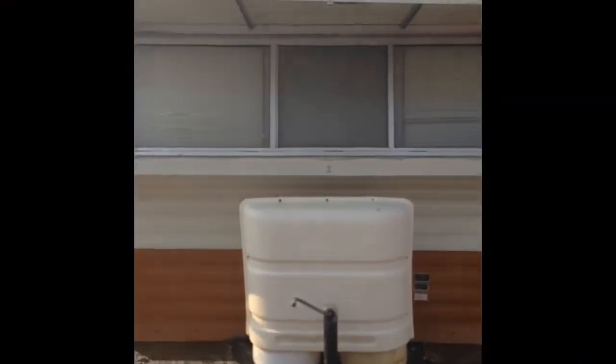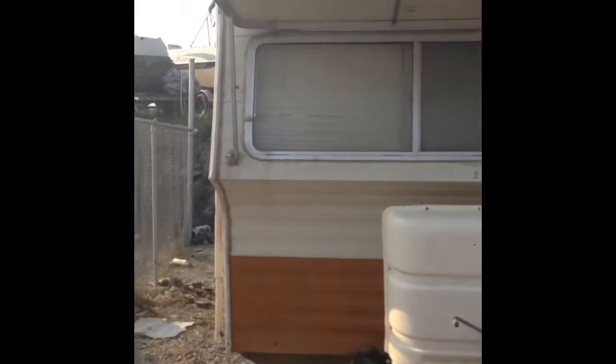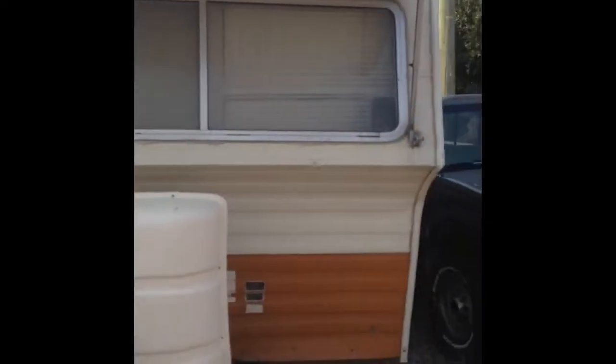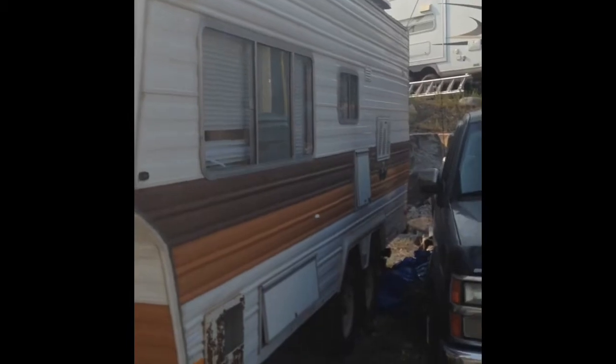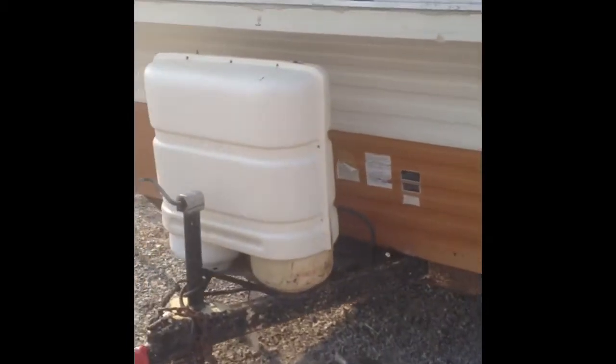1977 Skyline trailer. I don't know what the model is. Something says Al Jew or some kind of Al Jolson something or other. I don't know. I'll show you anyway. This is what it looks like, folks. Now your standard 20-foot by 8 camper trailer.